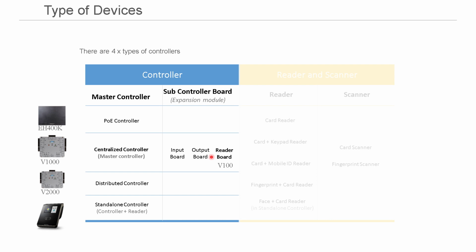All right, so what are the different types of controllers? In centralized, we just have one model, V1000. The central one talks to the software. And for distributed, V2000. Each controller talks directly to the reader as well as the software. Now, one thing to note is both the V1000 and V2000 controllers require external power. There are situations where you need controllers which will be powered over PoE, so they are also available. It's EH400. Now, the centralized controller talks to the reader board, which is referred to as V100.